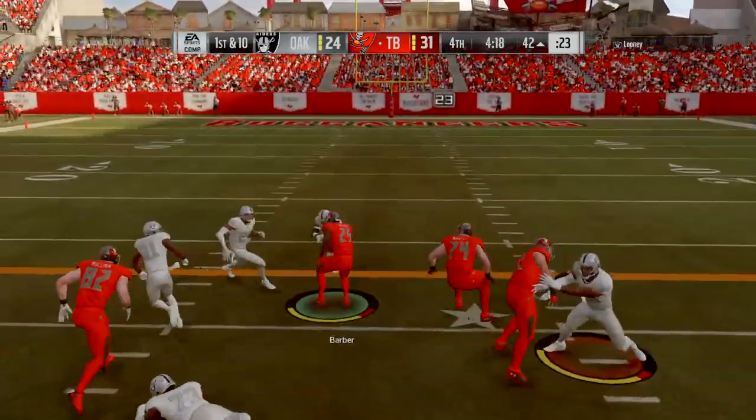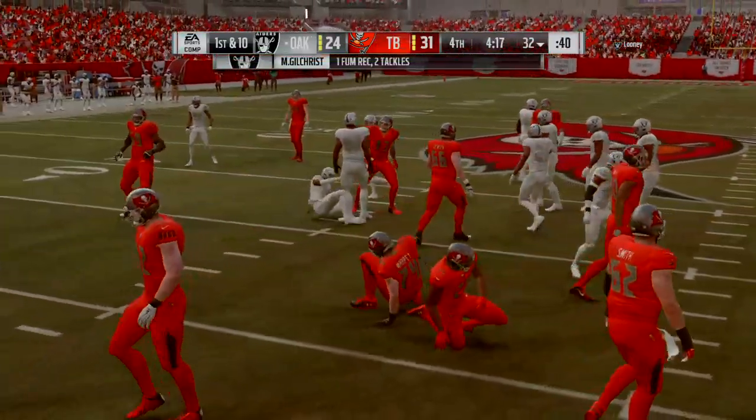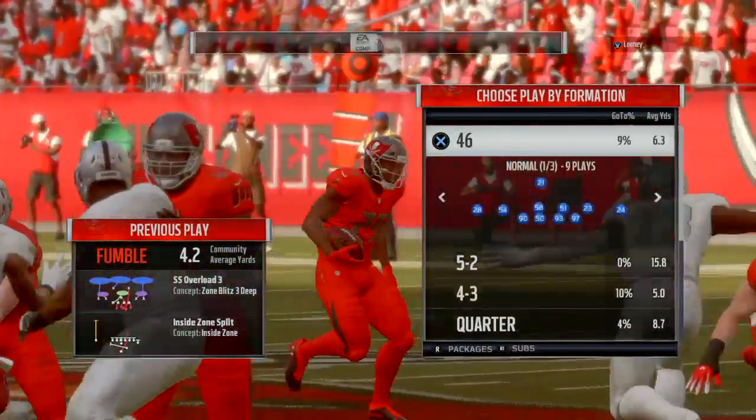And they'll run it here. Oh, no, he lost the football. And the Raiders pick it up. And they are going to set up shop at the 32-yard line.